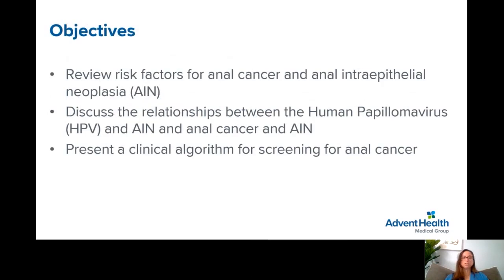After this talk, you should be able to review the risk factors for anal cancer and AIN, discuss the relationship between AIN, HPV, and anal cancer, and present a simple clinical algorithm for screening for anal cancer.